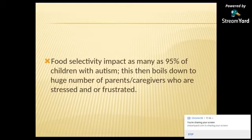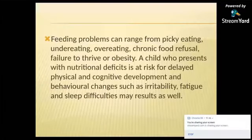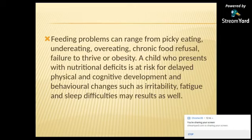So it is something that we can try to dig into a little bit, so that you have a little more knowledge on the feeding challenges and who you can approach to help you. We find that it ranges from picky eating. They can eat less, under eating, or they can even eat more, because they don't feel their tummy full, or they can't explain that their tummy is full. So the feeding problems range, and there's chronic food refusal where they actually just refuse to eat. And due to this, there's failure to thrive, or there's obesity.